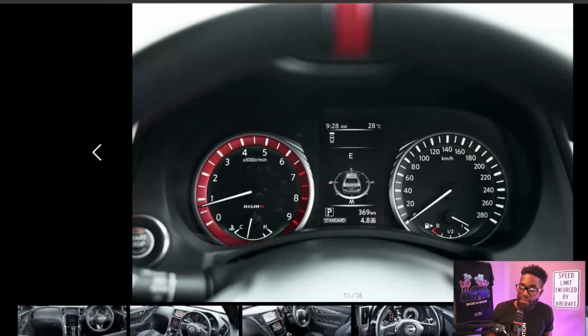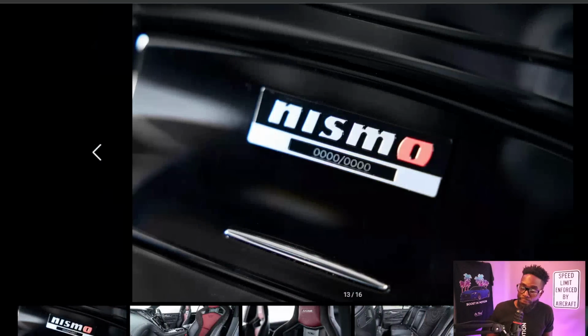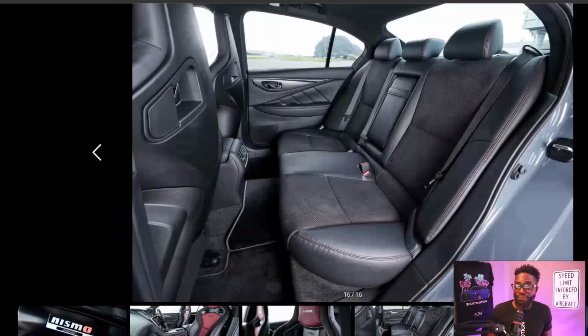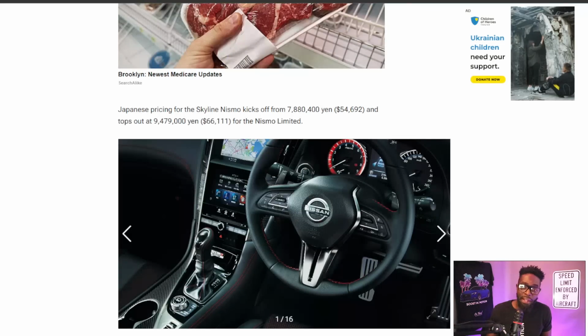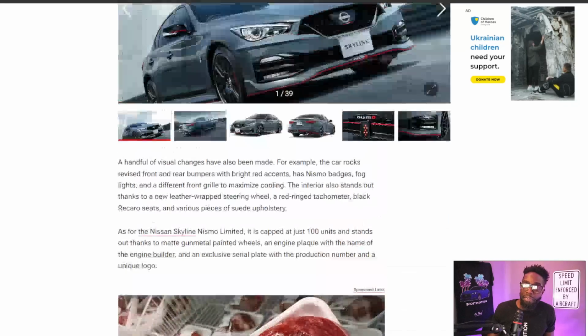Okay, this is the regular interior. Okay, cool. And, yeah, I mean, well, if you live overseas, I see what you're going to be buying it for. But it's rear-wheel drive. It ain't all-wheel drive. And knowing that they're only making 1,000 units, yeah, if you do get it, you'll probably be the most rare person. But here's the thing about Infiniti.